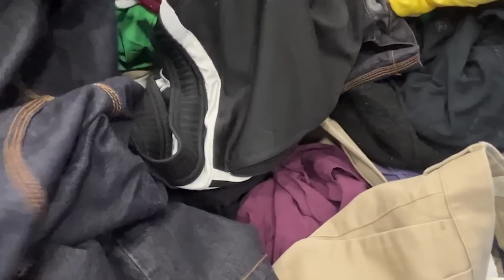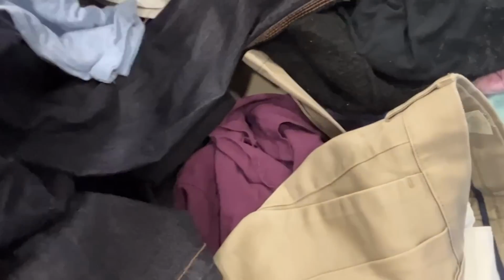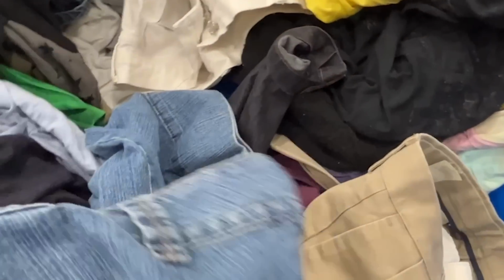I did find a Madewell jean skirt in a size 16. I put it in the cart. I'm definitely getting that. It was a cute style too, even though Madewell is hit or miss for us these days. I think that was a good pickup. Dan's over there looking stuff up. He's really good about that.